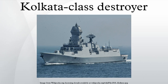In addition, 4 AK-630 CIWS are fitted for close-in defense. The supersonic BrahMos anti-ship and land attack missiles are the primary offensive armament of the Kolkata-class. The BrahMos missiles are fitted into a 16-cell universal vertical launcher module allowing one missile per launch silo, and all 16 missiles can be fired in salvo. Perhaps the most distinctive and noticeable armament of the Kolkata-class is its 76mm naval gun located forward of the bridge.